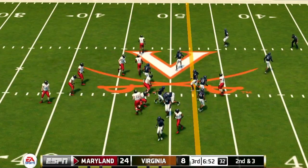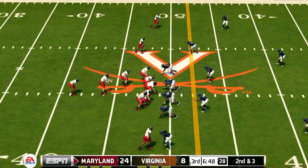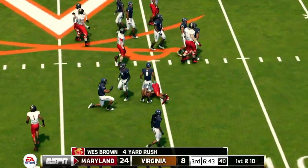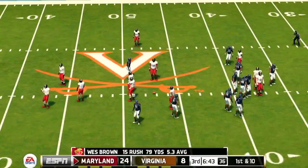I got you, 88. I got you. I smell fear in that offense. Today, 9, green, 9. Go! Run! Tackle after a decent run up the gut. Call it a gain of 4 yards. That makes it 1st and 10.